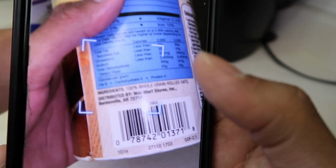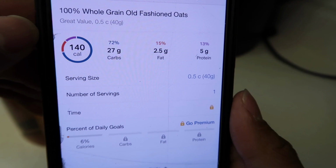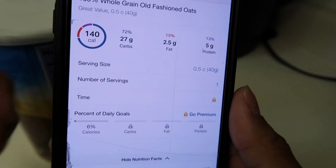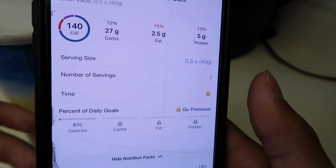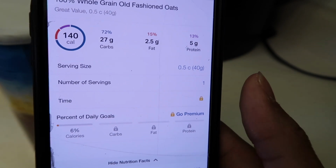It's ready to scan the barcode. Go over it. Scanning. There it is, right there. Old-fashioned oats, 1 serving, which is 40 grams, which is what we had. And you can always change the number of servings, right? You can go down to here, change the number of servings to 2, the serving size to half a serving, or whatever you want to do. You just put the amount of servings that you had.